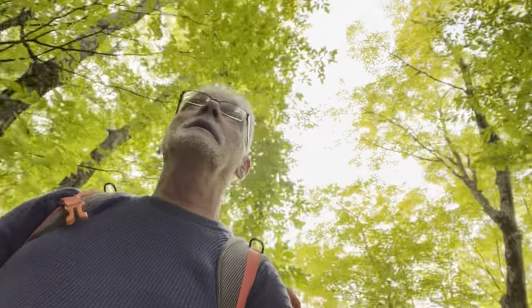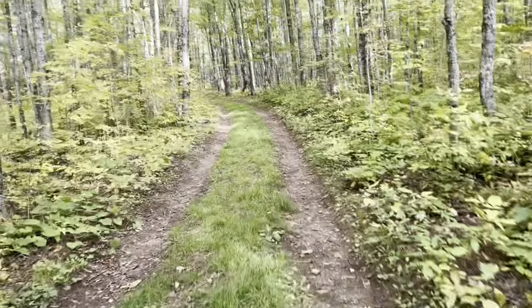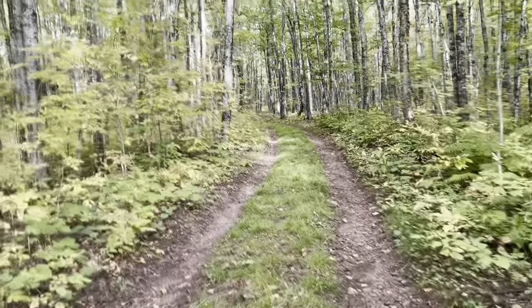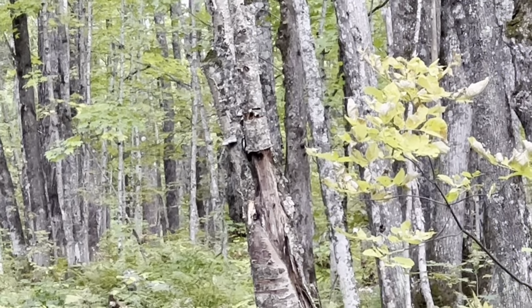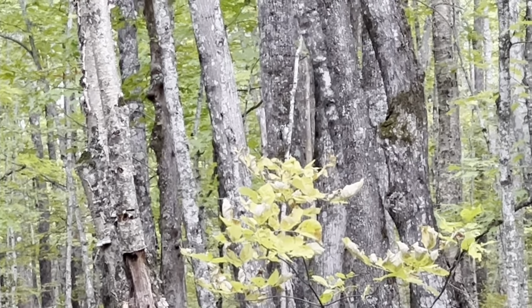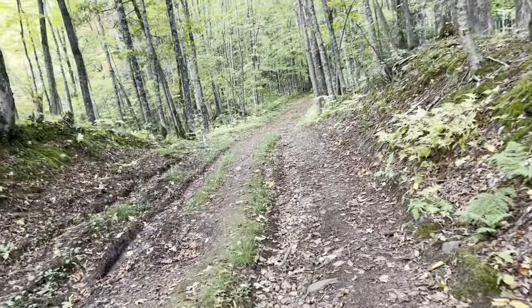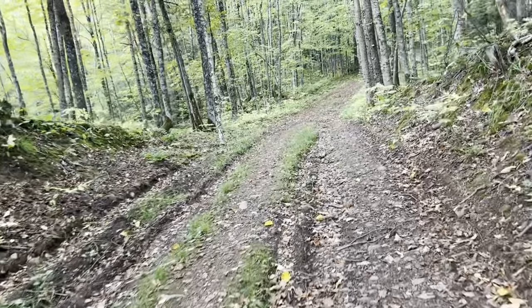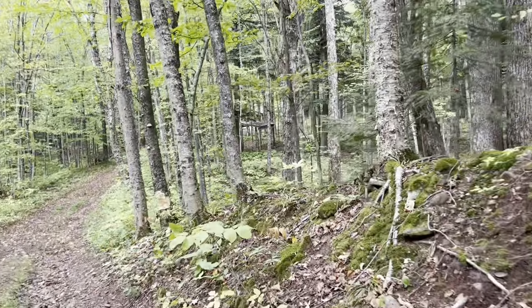Anyhow, once you hit the cabin sign, this road don't look too bad either. Nice little two-track. Oh, beautiful day for a hike. Let's head on down there, take a look at the cabin. I can hear the river in the background. Oh, look what's up ahead. Whoa, there it is, tucked in the woods. Let's get down there and check it out.